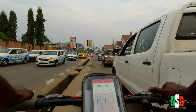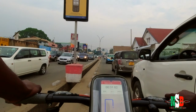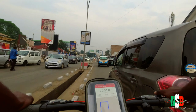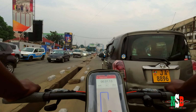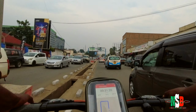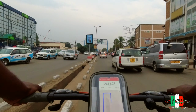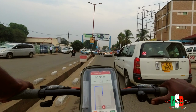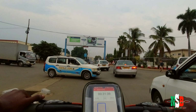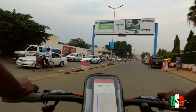Take advantage of these spaces as much as we can. You gotta be careful here, otherwise they throw you into the drainage. Yeah, I'm signaling them just to let them know that I'm in there. He wants to be a little stubborn. Yep, we got through that one without having to totally slow down.